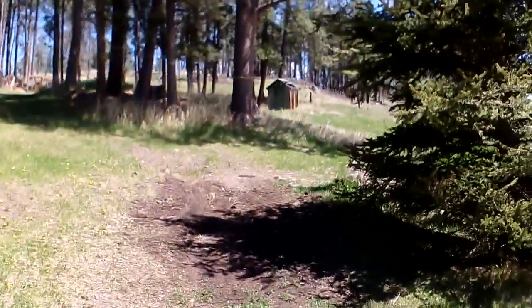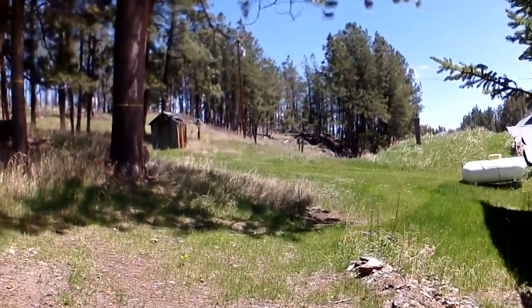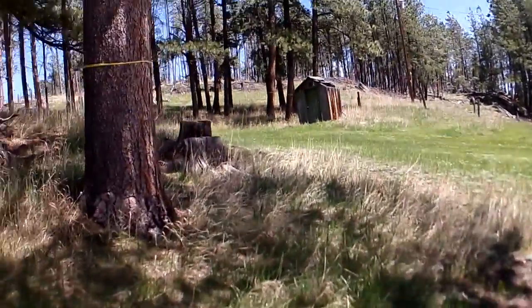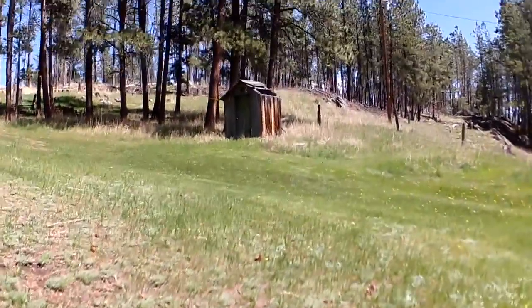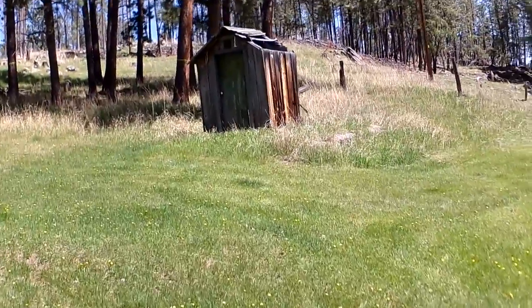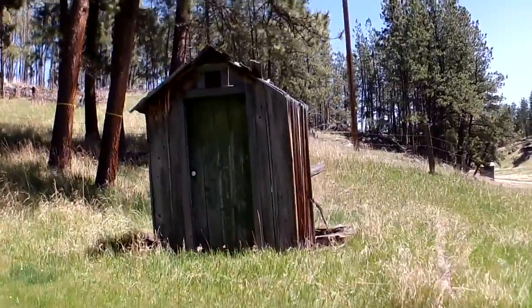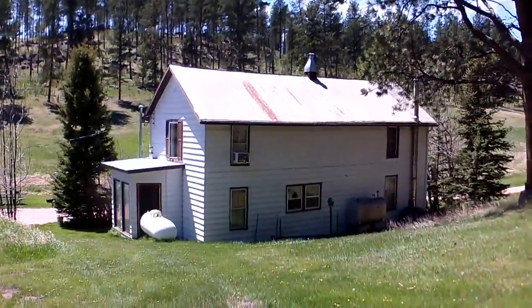I'll go up here real quick to the outhouse. The awesome thing about what we're doing is the owner said he's more than happy that we brought our detectors. The place has never been hunted. And like I said, it's on 35 acres up here, and we hope to find some awesome stuff. But there's the old outhouse, so we'll be detecting around this. Usually there's a line. And there's the house we'll be staying in while we're here.